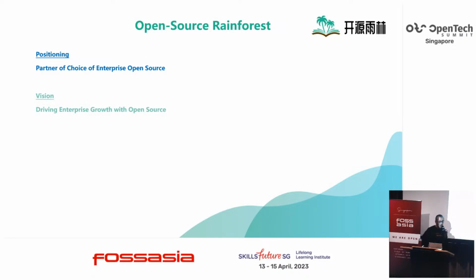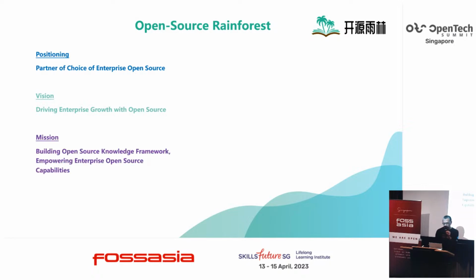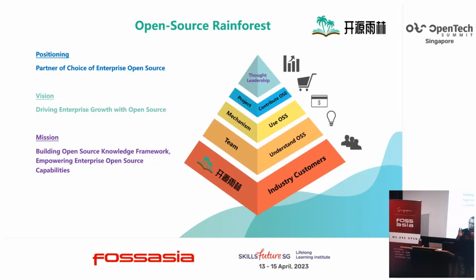So our vision is driving enterprise growth with open source. Our mission is building an open source knowledge framework and empowering enterprise open source capabilities. But in China, there's a phenomenon that either the biggest enterprises lead the open source project, or the startups. What's missing is small and medium enterprises. They don't have resources, they don't have knowledge. The top enterprises are mostly from ICT, internet, communication, telecom, which have strong open source projects, but other traditional industries are still trying to figure out how to do open source. I believe that represents a huge opportunity here.